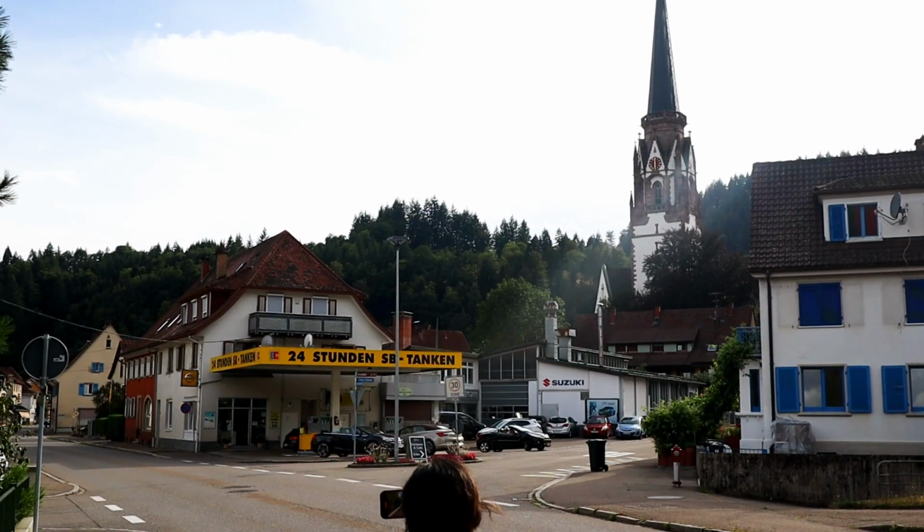Time to head out of the bath. We had a really nice time here. It was a lot of fun. I was riding the slide and did some flips from the jumping tower over there. And now we're gonna head out.